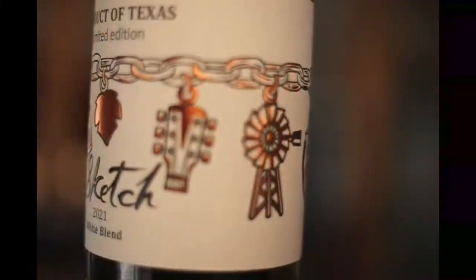It's all about co-packaging. If you've never heard of the word co-packaging, today's your lucky day. We're co-packaging great local art and great local wine.